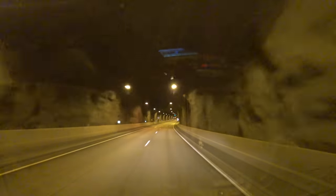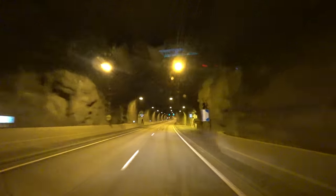Check out this tunnel, how cool it looks inside with just bare rock exposed. As we'll soon find out, a lot of tunnels in this area of the world are like that. Always very well lit, though.